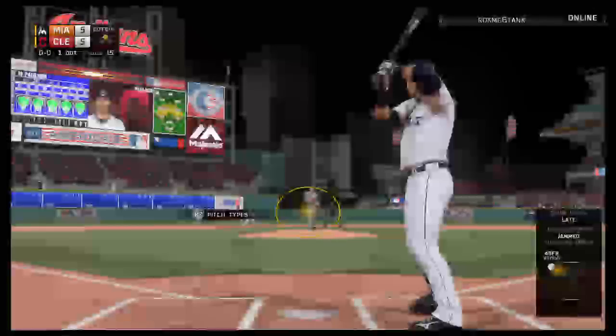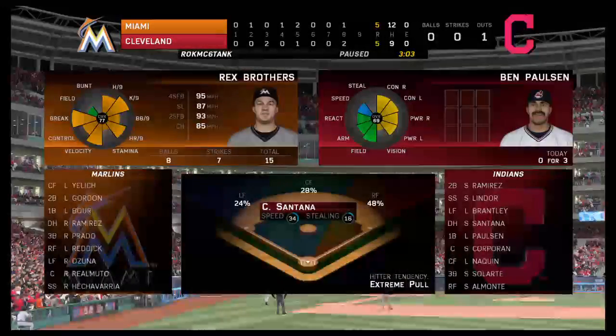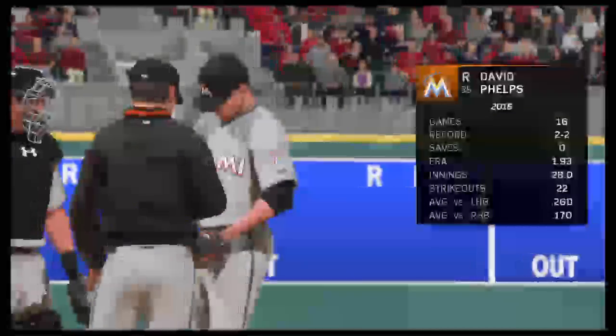Well, no complaints on this end, guys. You've got to love any game that's this tight, this late. David Phelps will get the call now as he'll try to get the final 2 outs here and get this one on to the 9th inning. Phelps.